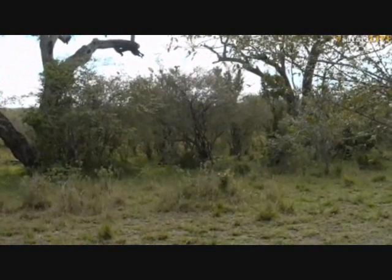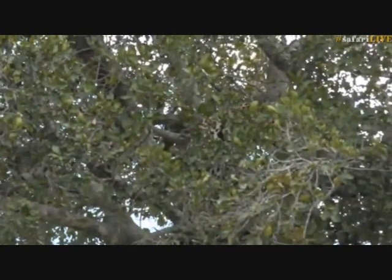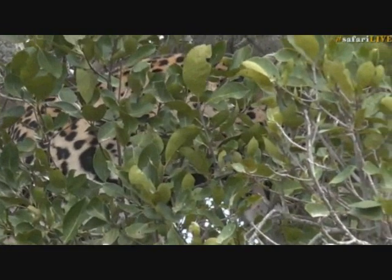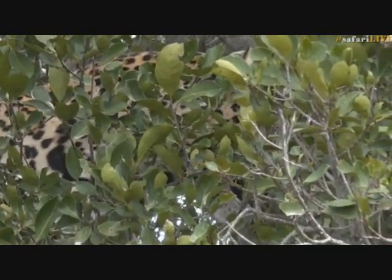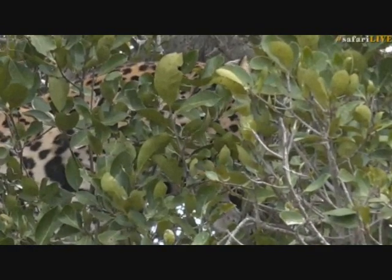Because I'm still watching. Our leopard is just sort of scanning about. He's now sitting up, looking around, but he doesn't seem to be making a move. I wonder if he's just tired of this kill now. Sorry, I'm also shuffling in my seat, just trying to get a better spot. Look around, see what's happening.